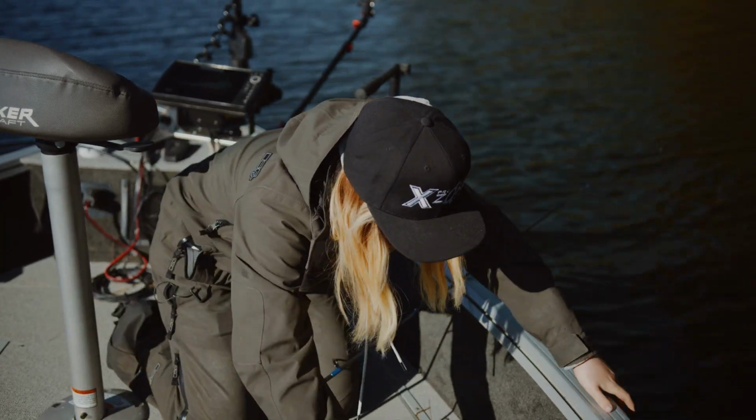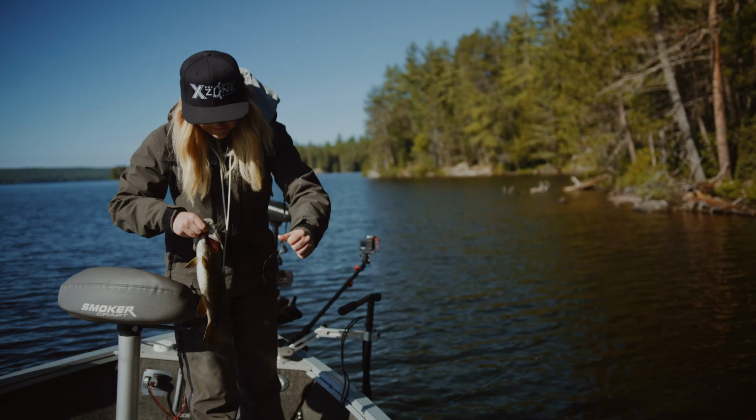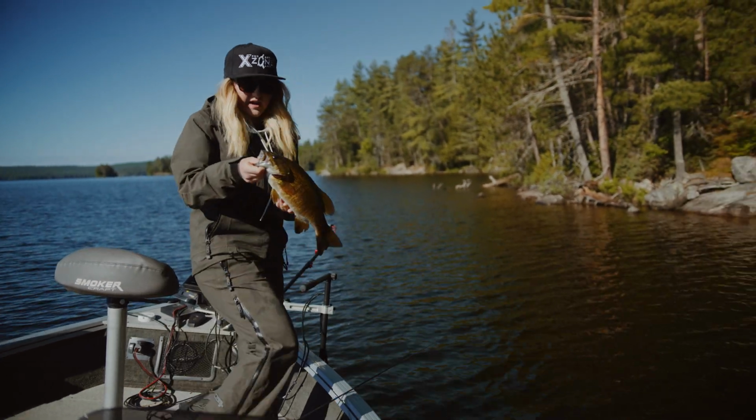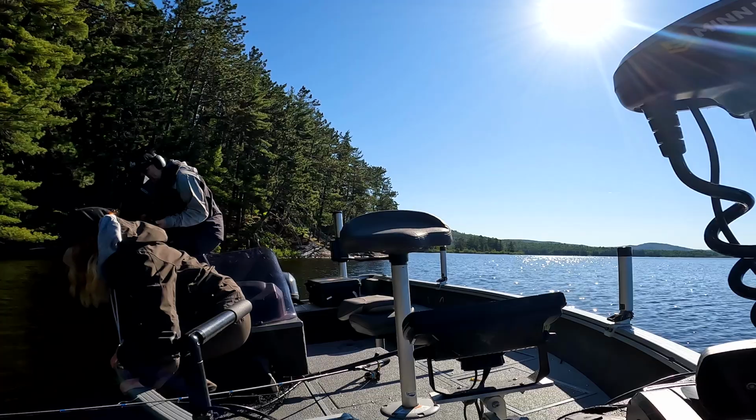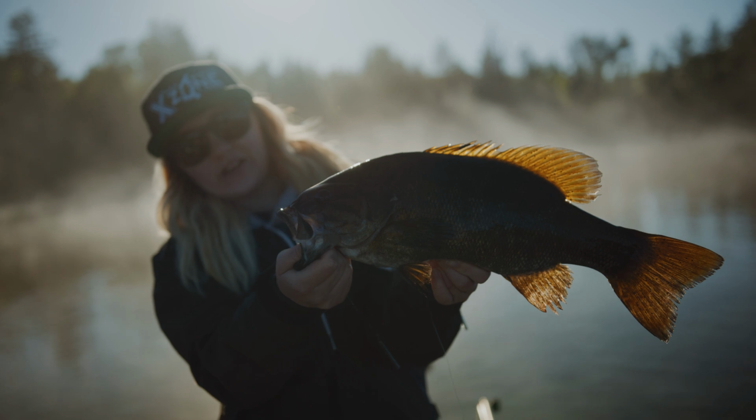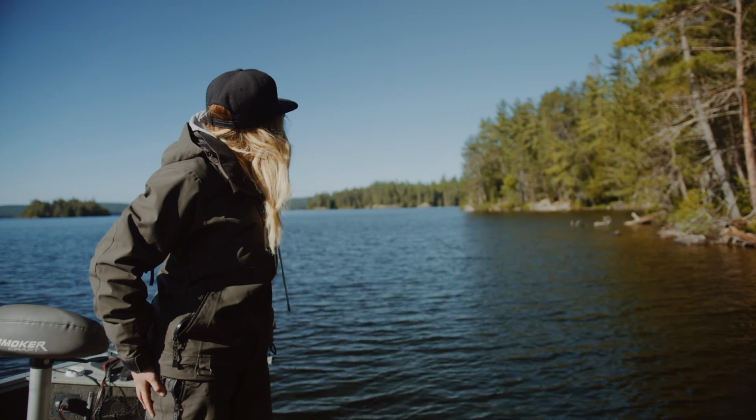Now, let's get him unhooked. My bait fell out of its mouth as soon as I got him in the net. Get him back. There he goes. 2 creek fish, 2 deep rock fish. Time to go catch some shallow rock fish.